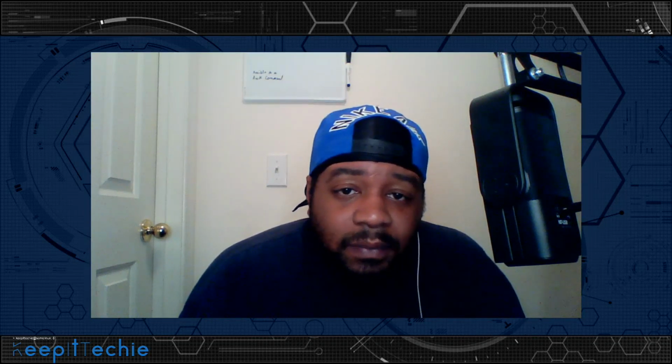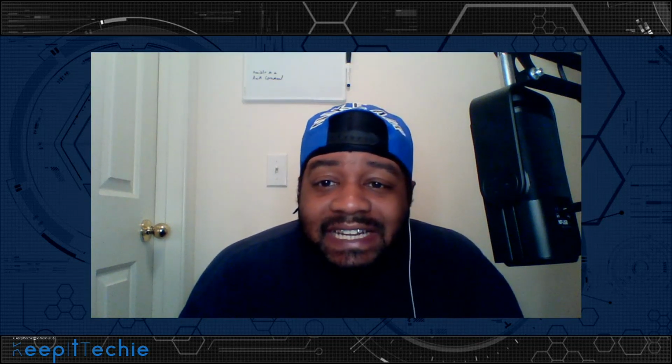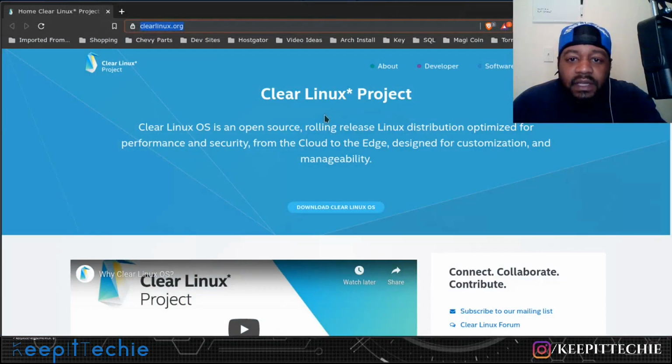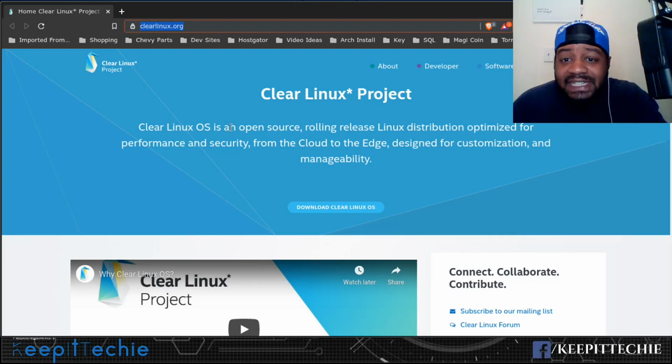And another cool thing about Clear, it was basically built from the ground up and is not based on any Linux distro. So let's go to their website and read a little bit about it. Okay, cool. So I have the Clear Linux website up and it's clearlinux.org if you want to get to it. It says Clear Linux project. Clear Linux OS is an open source rolling release Linux distribution optimized for performance and security from the cloud to the edge, designed for customization and manageability.